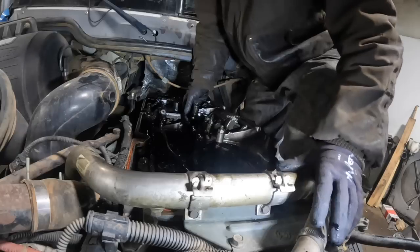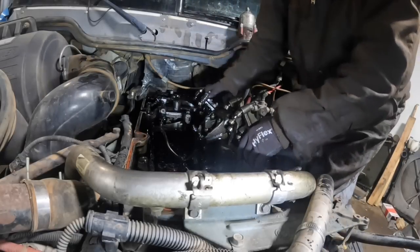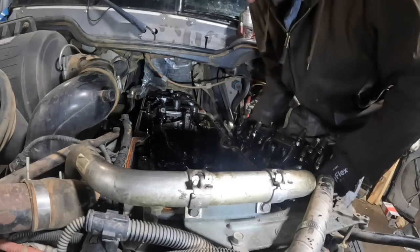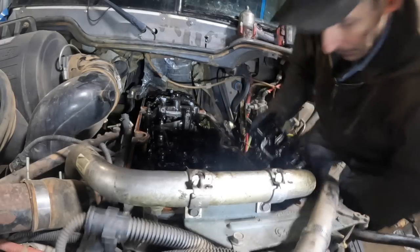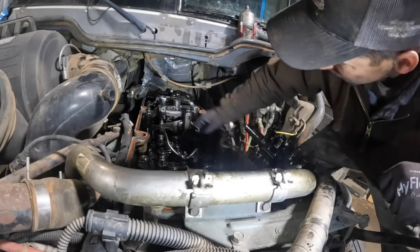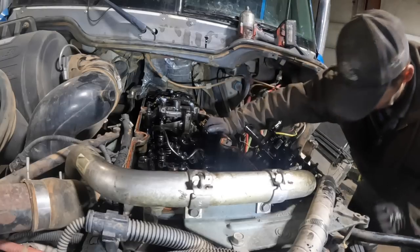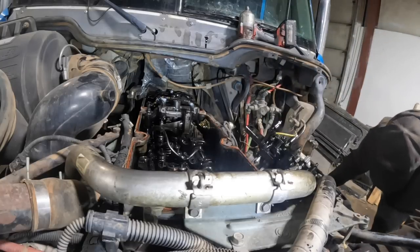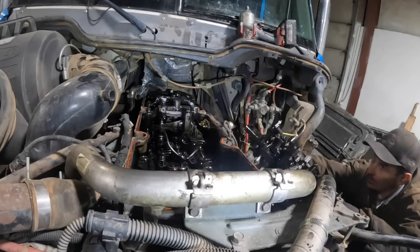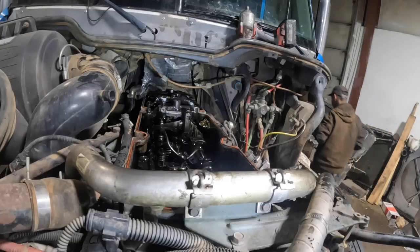They just rebuilt the engine in this, so somebody didn't do something right. These guys did it themselves. They're good guys, they're plenty mechanically inclined, but something must have not been right for that to happen. I'll show you that injector once I get off here with this rocker shaft. It's a bad thing about these Freightliners. Man, their fairings and bumpers are a pain in the ass.